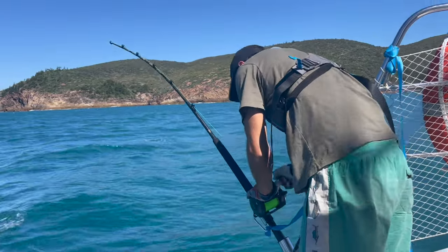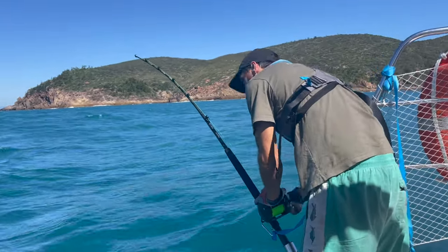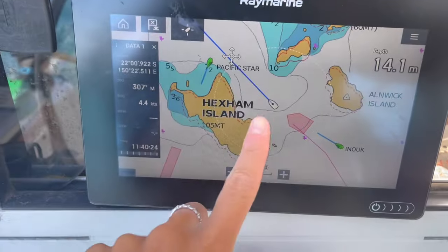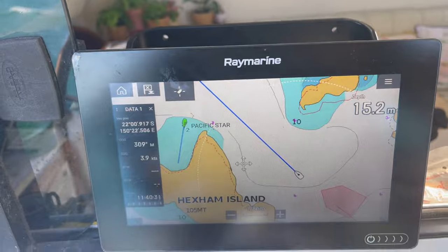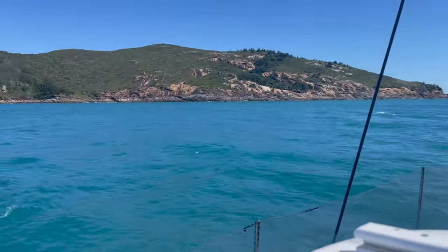No luck in the fish department today? No, nothing. Yet. Nothing yet. We're nearly there though. We decided to bail on the Percys because we're against the tide and there are really big tides around here. So, stopping at Hexham Island. That's exciting. There's Pacific Star. Nearly at the anchorage. And we're just coming through now.